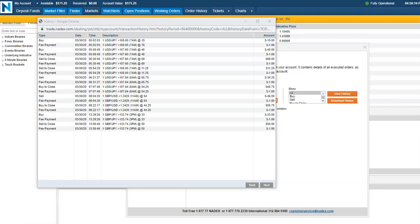And I'm just going to go through now my trades. These are the actual trades that I've taken. We've got the buy on the US dollar Japanese yen, same again on US dollar Japanese yen, and then we did a sell and we did a trade on the pound dollar and the pound Japanese yen. So they're my trades that I've taken, and there's my profits.